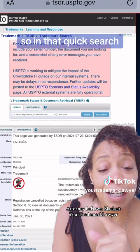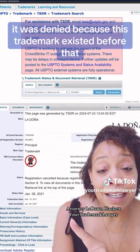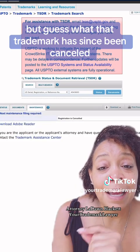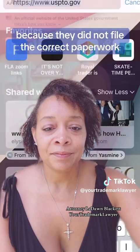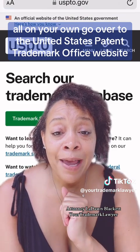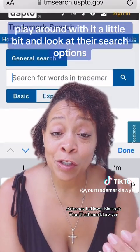So in that quick search, I saw a trademark similar to the one that I wanted that had been denied. It was denied because this trademark existed before that. But guess what? That trademark has since been canceled because they did not file the correct paperwork. So you can, in fact, all on your own, go over to the United States Patent and Trademark Office website, play around with it a little bit, and look at their search options.